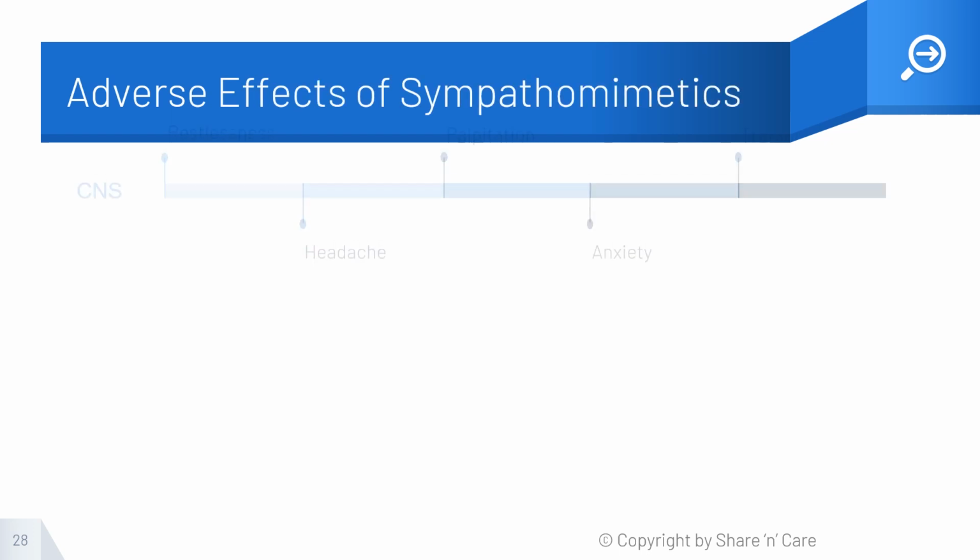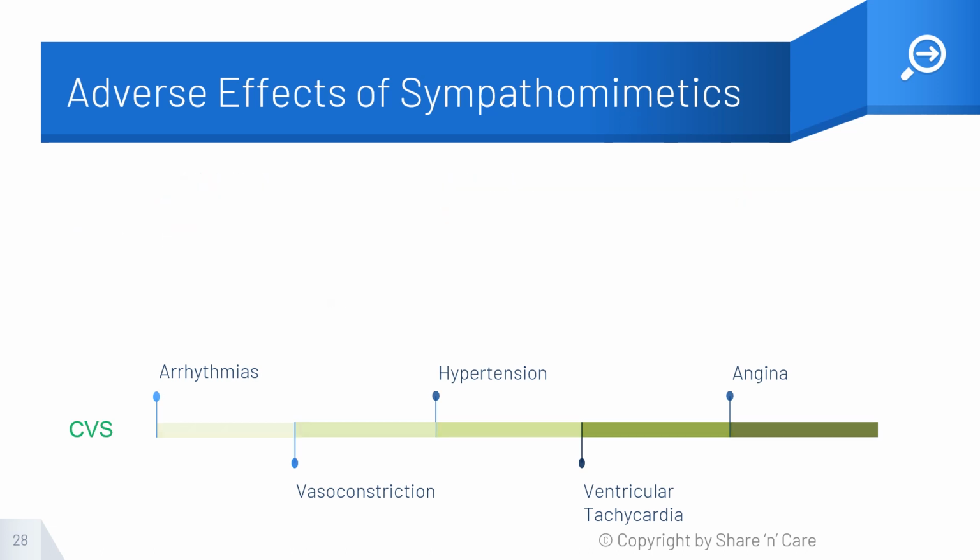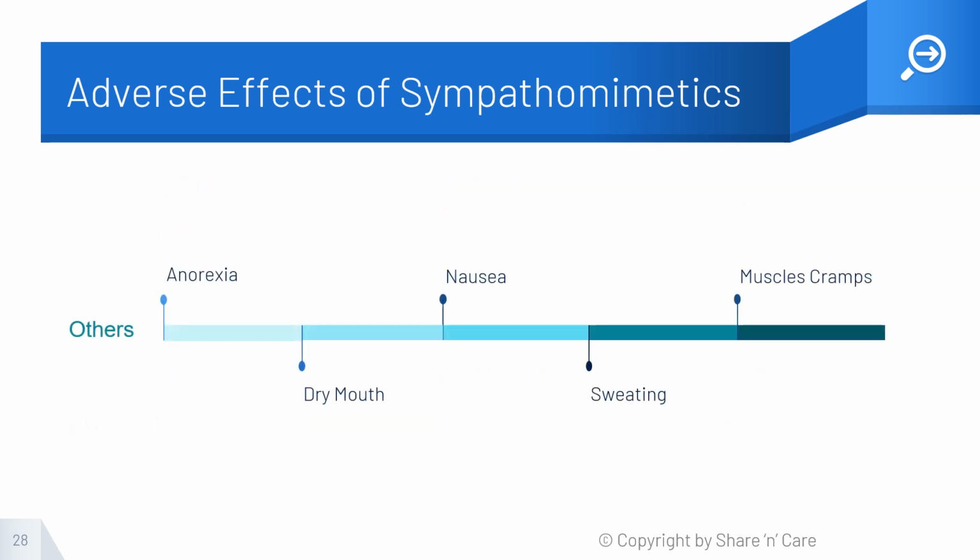Sympathomimetics also produce adverse effects on the central nervous system such as restlessness, headache, palpitations, seizures, and anxiety. On the cardiovascular system, they can produce arrhythmias, ventricular tachycardia, vasoconstriction leading to hypertension, angina, etc. Some other side effects include dry mouth, nausea, sweating, anorexia, muscle cramps, etc.